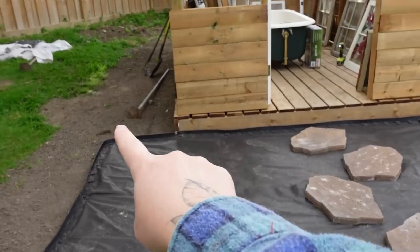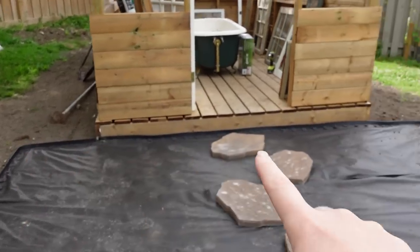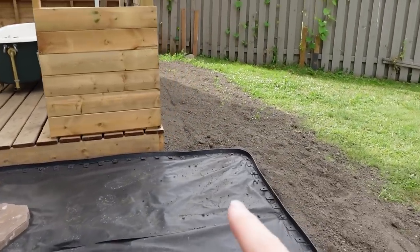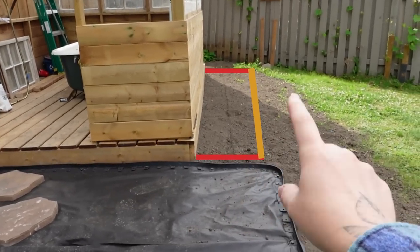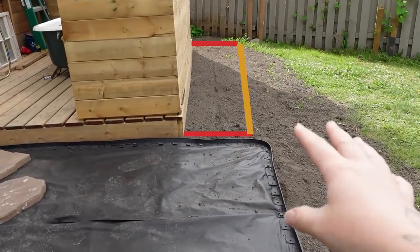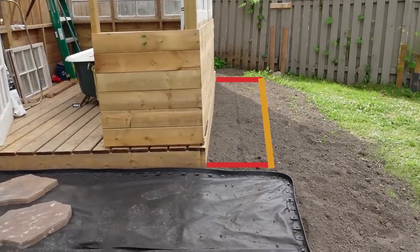And then we're going to be building these little side gardens that are going to live on each side of the garden house. So it's just basically like a little box. And then that box is going to get filled in with some better soil. And then we can actually plant some beautiful flowers in there.